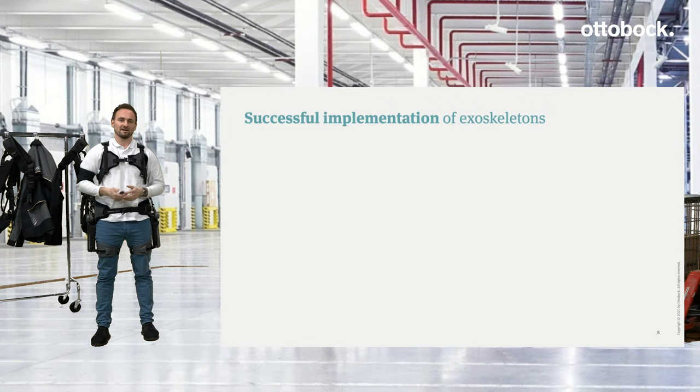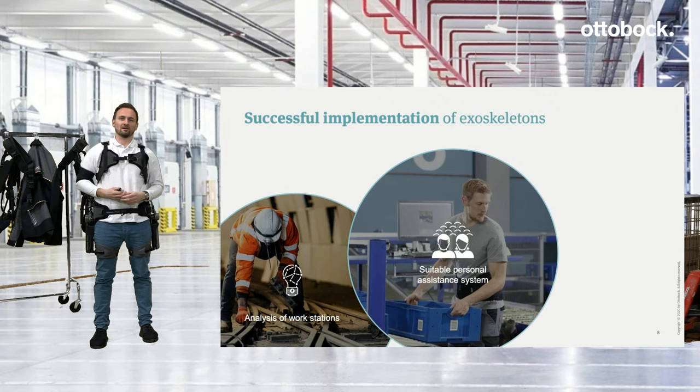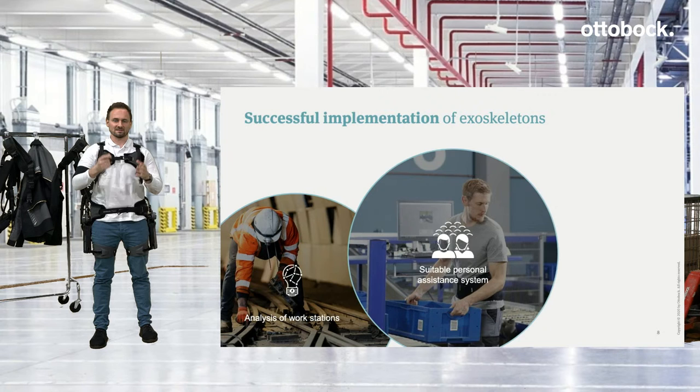And we always start with a very clear analysis of the workstation. That means you are telling us what is the workstation that you would like to provide ergonomic relief for. Based on that, we look into our past projects, we look into our portfolio of exoskeleton solutions, and we find a suitable device for this particular workstation or these particular workstations. Because it's never black or white, it's never that one system helps in all the situations. It's usually a combination of those, and that is something we can easily find out together.